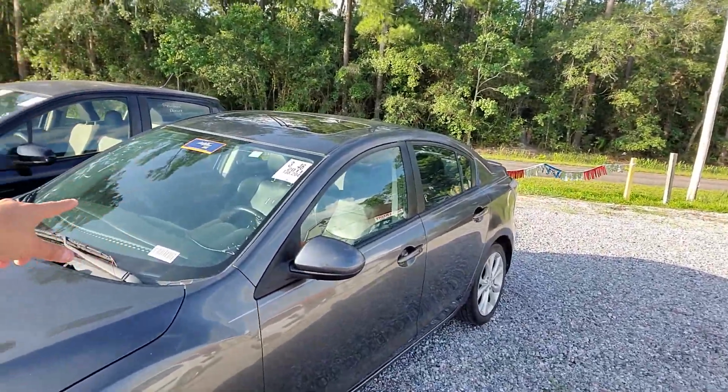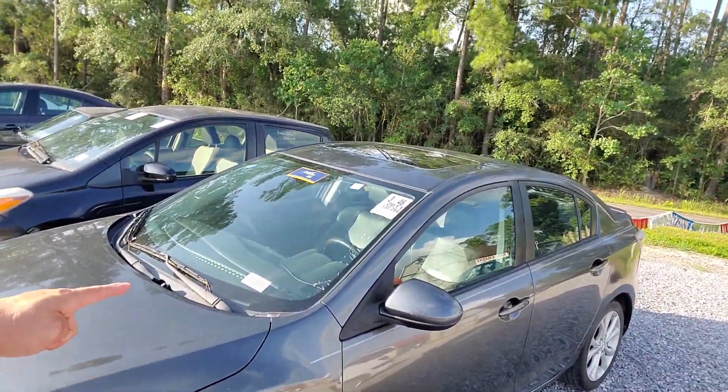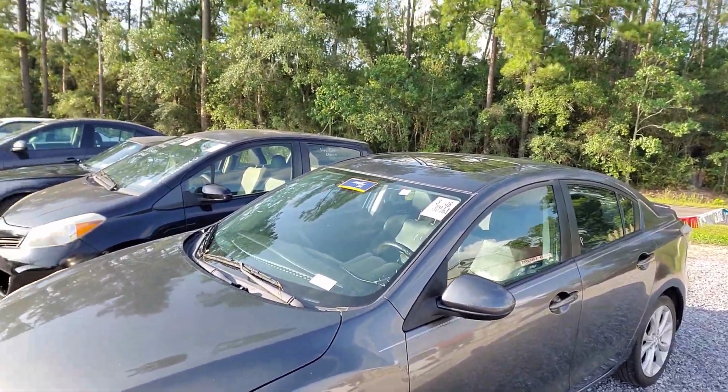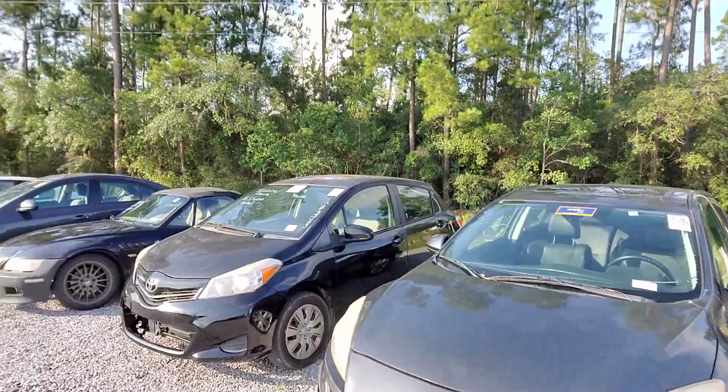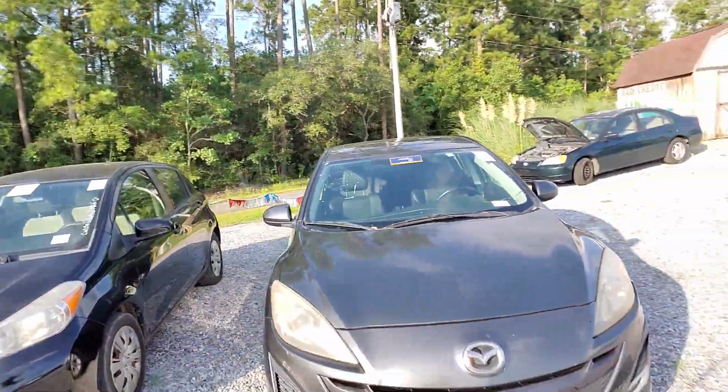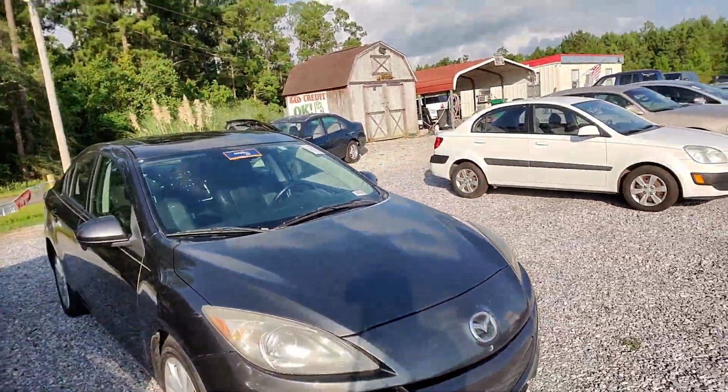But this is a 2011. You only got 138,000 miles. It's a Mazda 3 Grand Touring. So we're looking for $2,500 down on that bad boy. And I think the total price on that car is $5,900, and you're riding out.